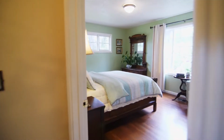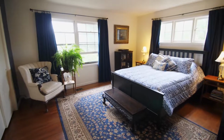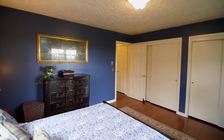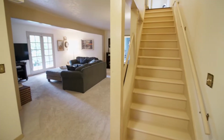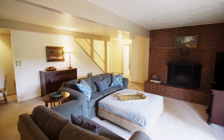There's plenty of space for everyone with 5 well-sized bedrooms and 2.5 baths. On the lower level, a more than 1,400 square foot great room features a new high-end carpet.